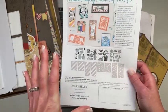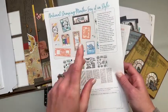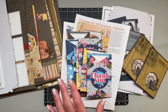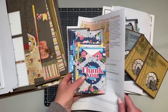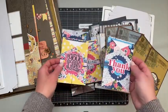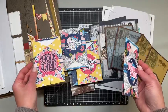So go in and look at the Say It in Style or the Gnome for All Seasons or the Memory Lane. If you have not seen it yet or not purchased it yet, I'm going to show you just quickly a few of the ways that I use those stamps from the brand new special.